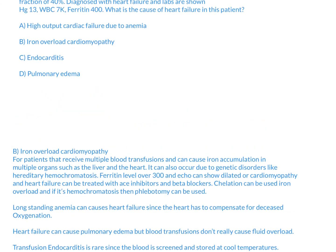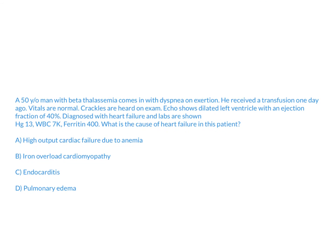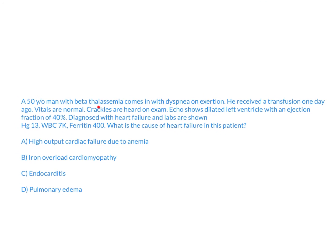And so going back, for this question, essentially the key here was the ferritin level over 300. Since it's 400, it clearly shows that this patient has potentially an iron overload, and then seeing that they have beta thalassemia and they've been getting routine transfusions just leads more probability to them having this condition.